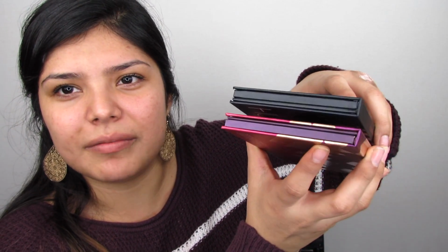Anyways, let's open up this bad baby. It comes with a mirror as well. When you open it, the cardboard feels, I want to say, this one's just a little heavy, or just about the same. I don't know. Yeah, I think this one's a little bit more heavy, but for the most part, if you look at the design, they pretty much look the same.